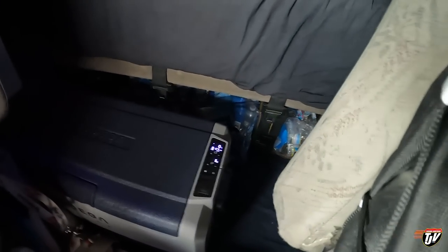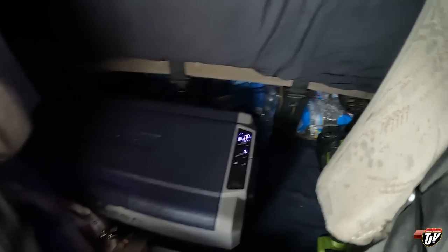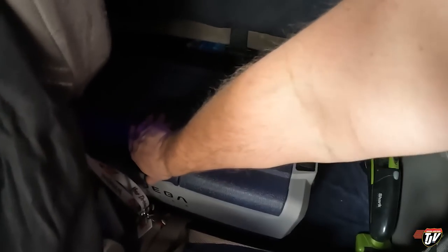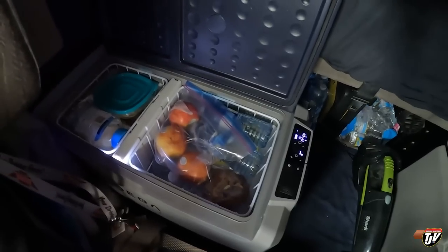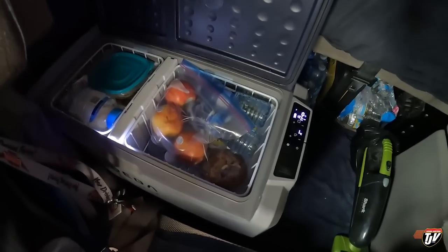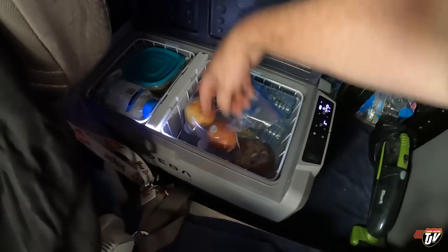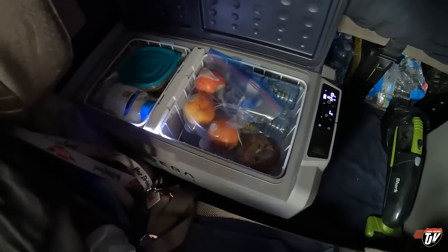So water and tools under the bed, and I got my cooler right here because I need to be able to open it anyways to get to it, right? There's two compartments. You can have a fridge and a freezer, but I have them both set to both be a fridge. I could take this divider and baskets out as well, but I kind of like the organization that it gives me this way. I can sort of keep things separate.